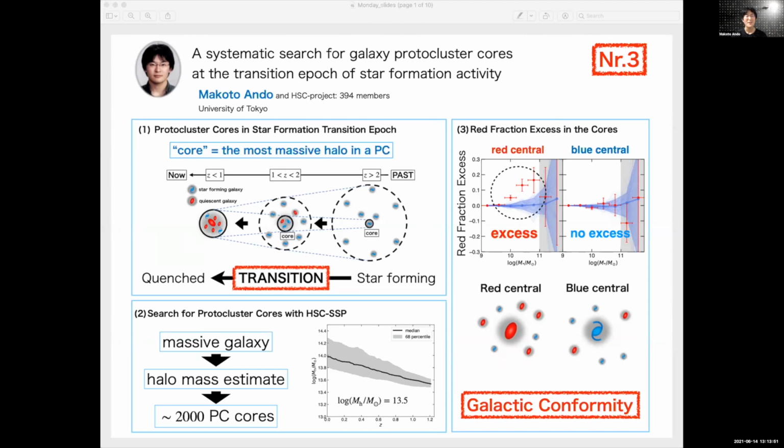After that, we finally select about 2,000 protocluster core candidates. Then we calculate the overdensity and the red fraction around the core candidates. We found that only cores with red centrals show the red fraction excess. So it's, I think, very interesting.